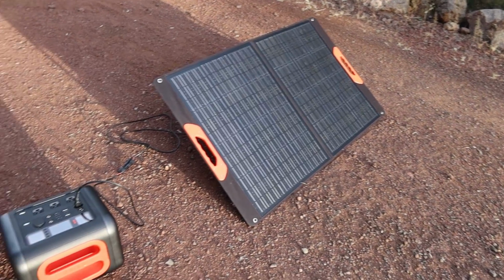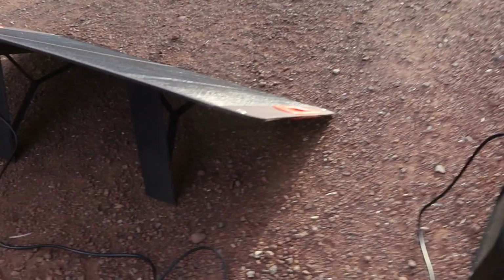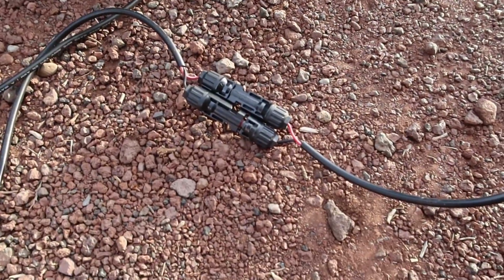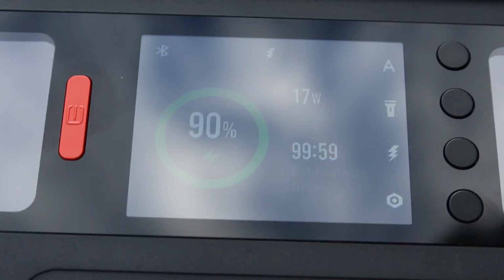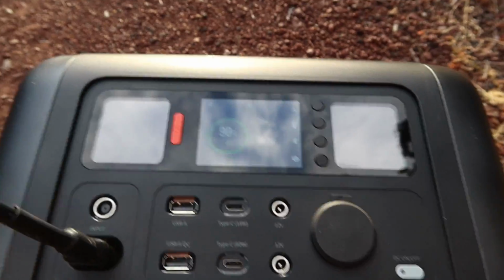So here we have the 100-watt solar panel along with the unit. It is sunset. There are lots of clouds in the sky. Just to give you an idea what the solar panel looks like set up. It's got decent legs on it. It does offer some USB ports. And my favorite part is it's actually MC4, and they give you a parallel adapter in the box. So right now we're only getting 17 watts, but that's expected. I mean, you can see the clouds in the reflection. We've got pretty cloudy skies, and it's like 4:30 in the afternoon, so literally sunset.